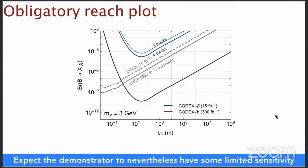And of course, I am obliged to show you that we also have some new physics reach, although, being serious, the demonstrator is mainly there for the backgrounds, but you can look at some models. Nevertheless, with 4 tracks, the particles produced in B decays and then decaying to four tracks, we have some sensitivity for that also.